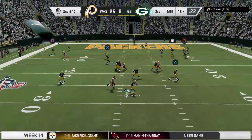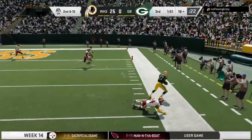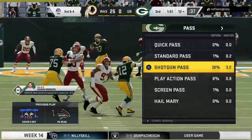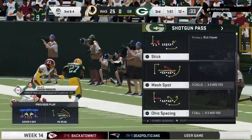On play action, it's Rodgers, sliding out of the pocket. And on the catch right side, this is Sanders, and he'll be out of bounds, taking it just shy of the 10 at the 11 or the 12. Give him 6 on the play, and it'll be third down.